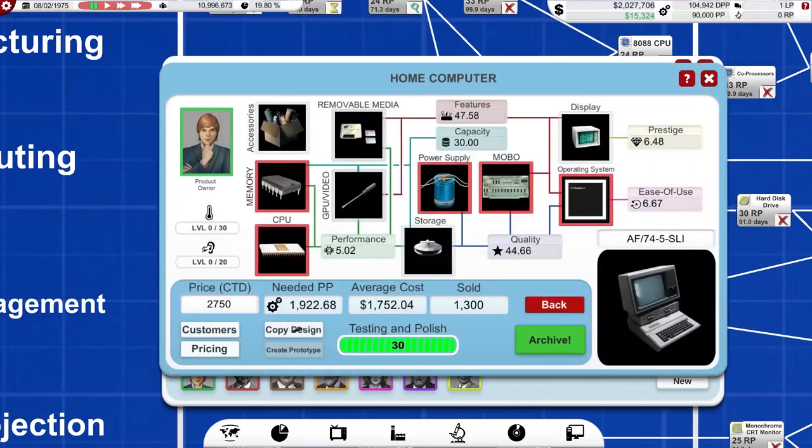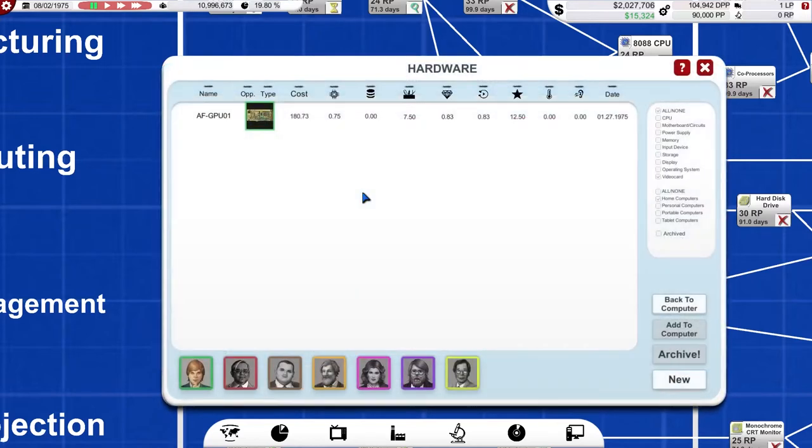Okay, so if I copy this design, let's try this again. I'll see if I can get it right first time. Again, this is the year 75. There, right, yes, so what you might have spotted I was actually doing was renaming my old model and trying to edit it. You can't do that, you've got to copy it.